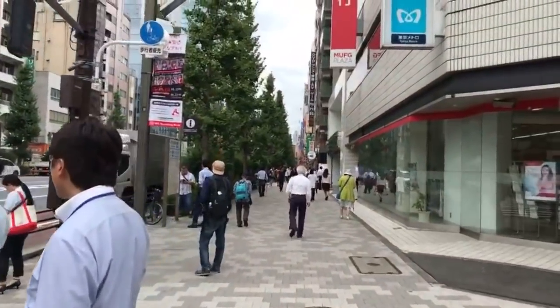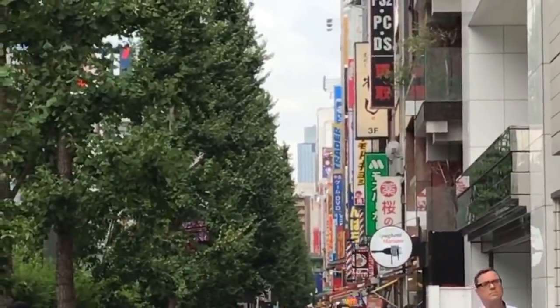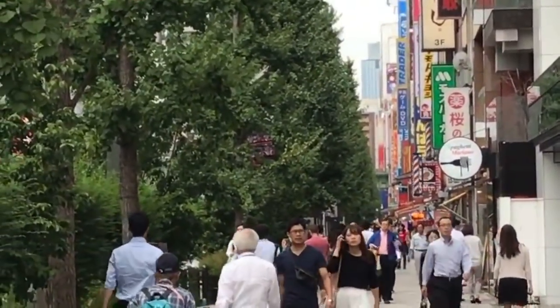So we look back, we just walked this whole thing, guys. We walked this whole street. Very cool. Now for the 1,000 people that are watching this, this is pretty crazy. We're gonna loop back and go back to Akihabara Station via the secret shrine.